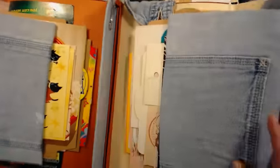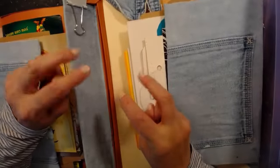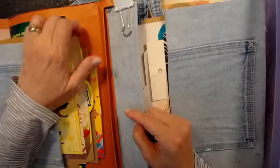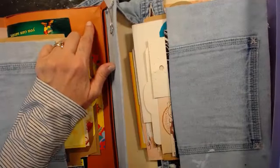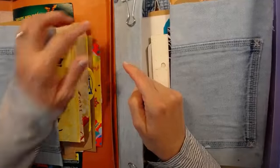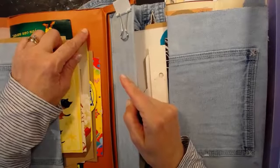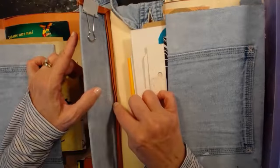So you open it up, and what I used for the base, and again, I didn't really finish it off, is one of those small accordion file folders. That's what I used as the base. See, there's the accordion part right in here.